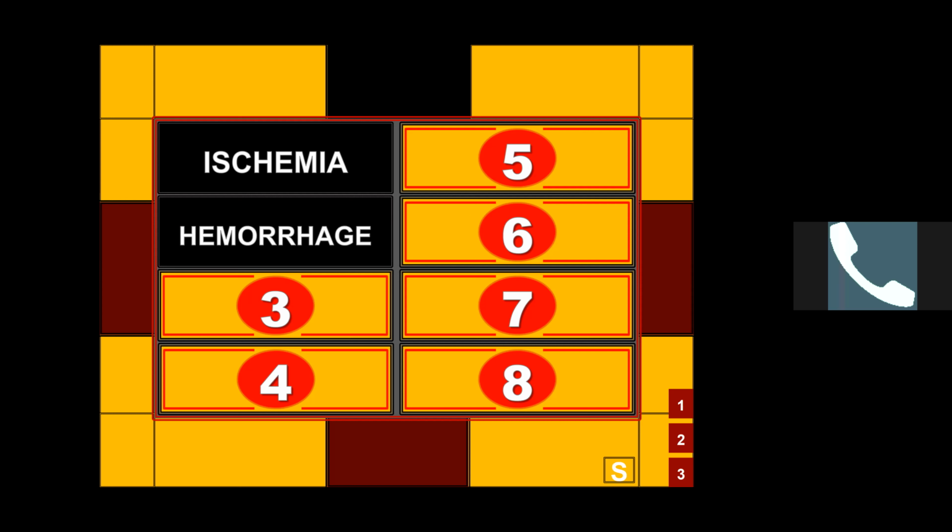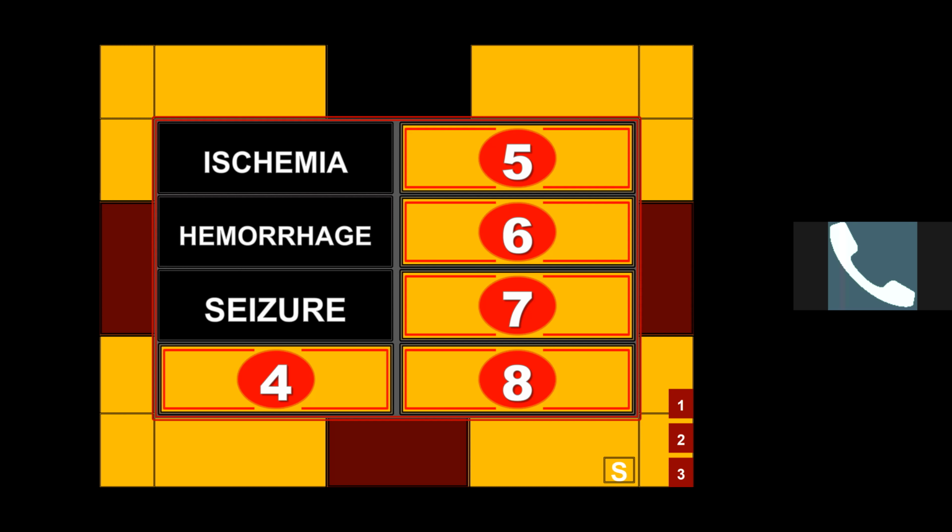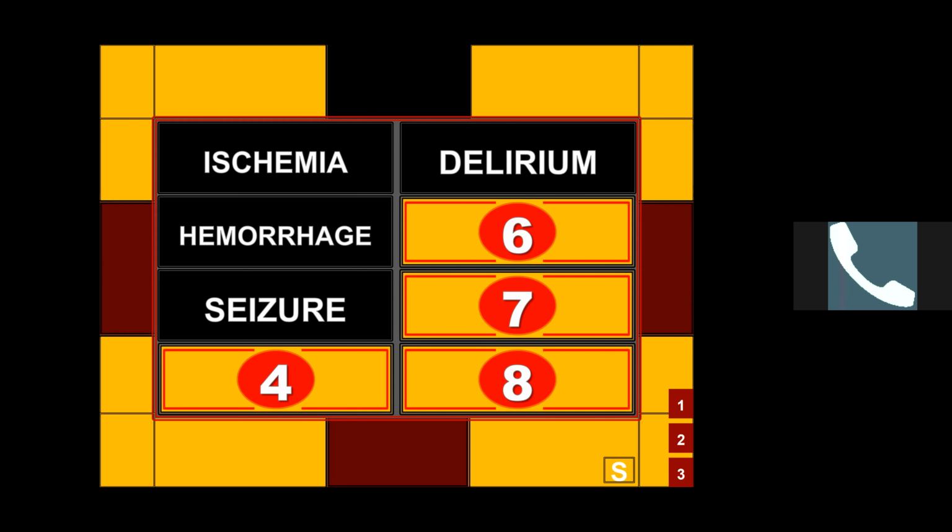Good. Sam Jensen. Seizure. Good. Ted. Dementia. So I don't have dementia on here, but I'm going to give you something that sometimes is confused, especially in the postoperative period, but delirium.